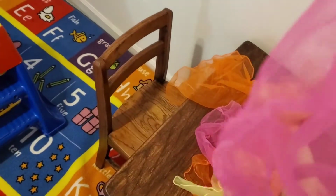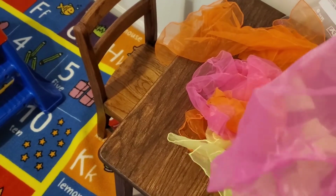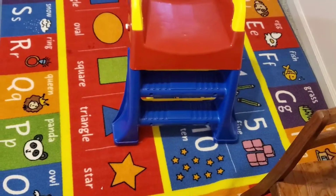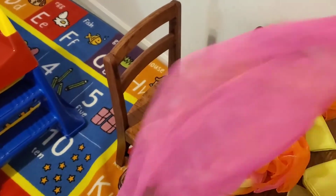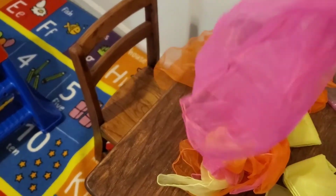If you've been in a preschool classroom or if you've been with preschoolers, they're very particular about their spaces. Oh, you hit my eye, or don't hit my back, or stuff like that. So when you have a scarf and you're moving it around, you have to be aware of your environment, and that's spatial awareness. That's the bubble we all have and we all talk about. So scarves are very, very important.